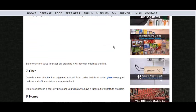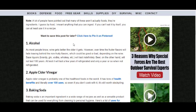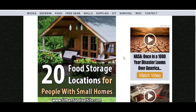These are foods that will last a century. Something that I think they missed here would be wheat berries. I think wheat berries would last a century easily if stored properly. Uses for petroleum jelly, and 20 food storage locations for people with small homes. So ideas on where we can store our foods.